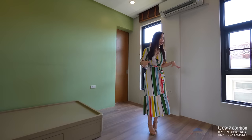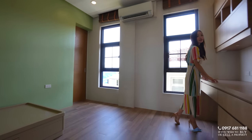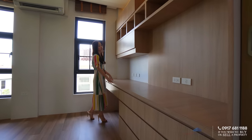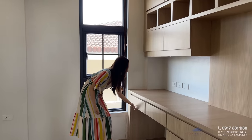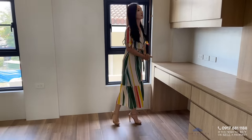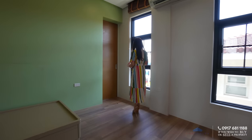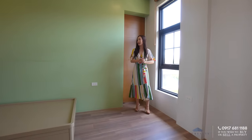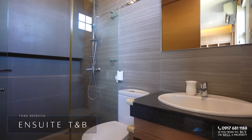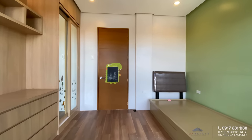I mean, I'd like to be here, you know why? Because of the windows, and look at this awesome work or study table. This is a built-in, customized table, so you can put a lot of things in here. Shelvings, ample storage. Nice. Okay, and you also have a view of the back of the house and your ensuite toilet and bath. Again, the ACs in every room are included in the sale.